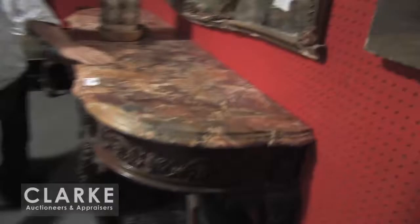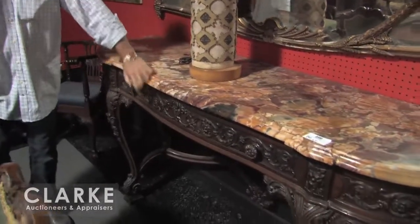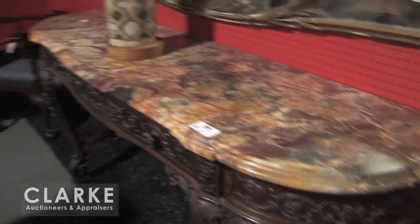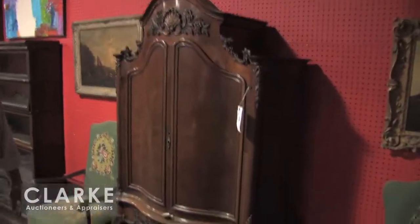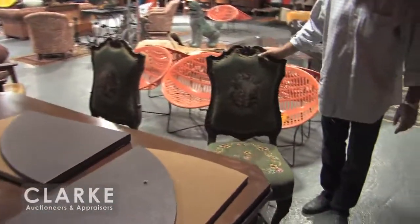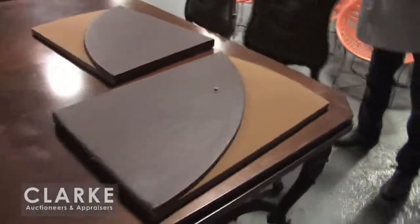A big carved dining room set from Staten Island. Includes this serpentine server, original marble, the mirror, the hutch with gilded highlights, dining room table with pull-out ends, and a set of 8 needlepoint covered chairs. It's a little dusty. This was actually in the basement after Hurricane Irene.